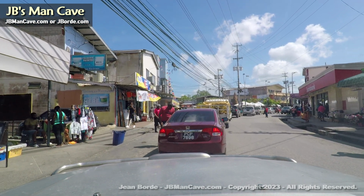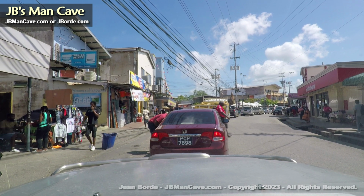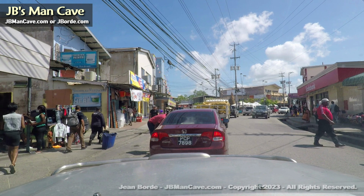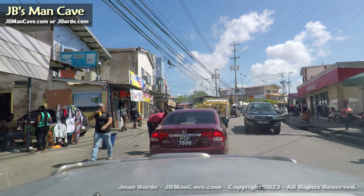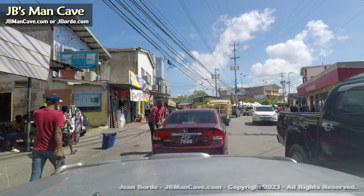So this allows you to see what it's like to be in Princestown and just how much traffic there is. As you can see, it is not easy driving here. Basically, you have to wait in line just to go from point A to point B.